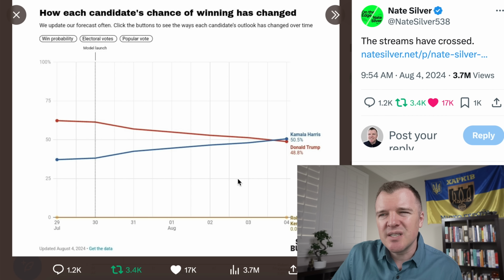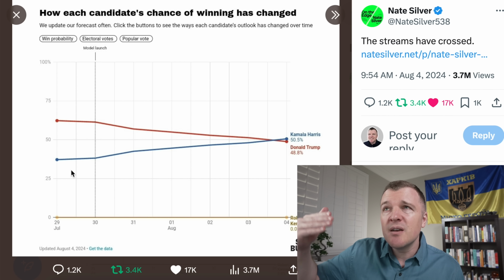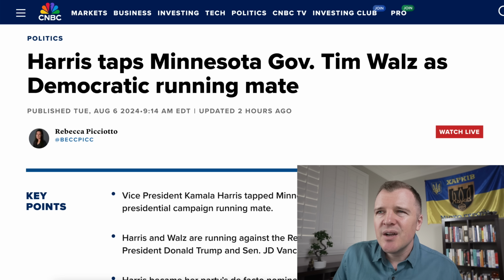And pretty much since Donald Trump picked J.D. Vance as his running mate, Donald Trump has only gone down in the polls. Then Kamala Harris was the presumptive nominee, with Biden stepping down, and she's only been going up. Vice President Harris taps Minnesota Governor Tim Walz as her Democratic running mate.